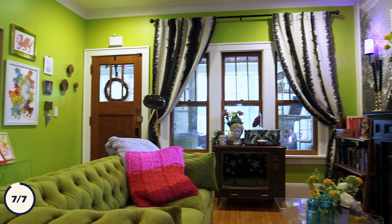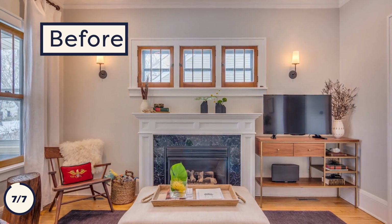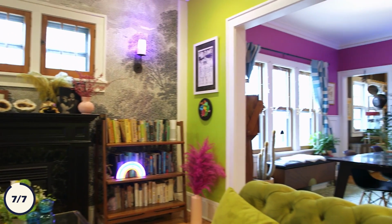Just kidding. I bought this house in 2020, right in the heart of the pandemic. It's a craftsman style home, and I could tell the bones were really, really good, and that was the most important to me. Essentially, it was a blank slate, and I just got in here and threw down like a wrestler.